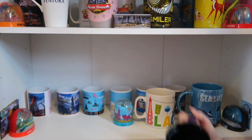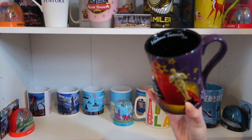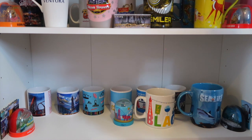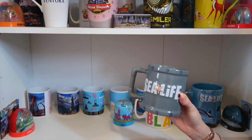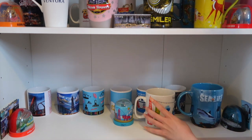I feel like mugs have actually gone up in price now. I've just seen that. Then it has Madame Tussauds inside. Oh my gosh, I'm so blown away by that. This was £8. How is this more expensive than the Madame Tussauds one? That's crazy. Oh my gosh, that was such a good deal.